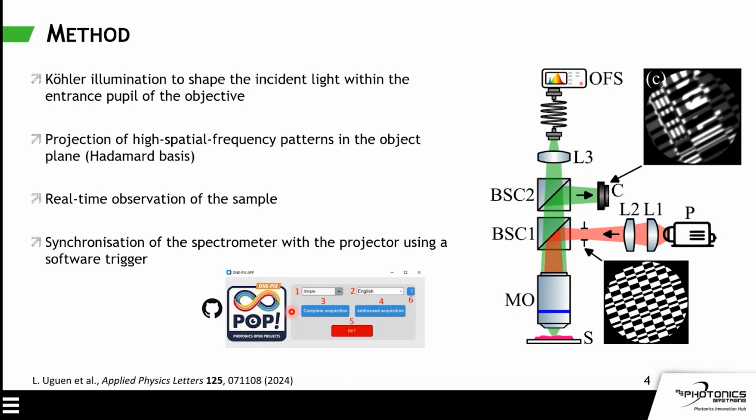The software synchronizes the spectrometer with the projector to have one measurement per pattern, and afterward reconstructs the image. So we can make a complete acquisition and change some parameters to have a whole acquisition.